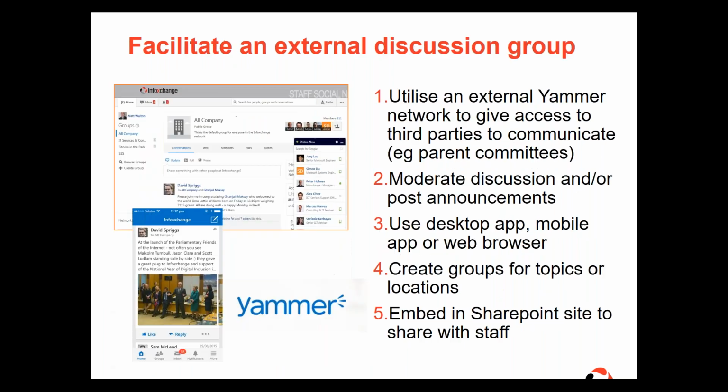All right. Another one that we're seeing as well is when you communicate externally. So there's platforms like Yammer, Teams and groups can do this as well. But I thought I'd use Yammer as an example, where you set up a group and allow third parties to communicate with each other. So parent committees is one where I've seen it work quite well. And really what Yammer is good for is that discussion. It's like the Facebook for business.